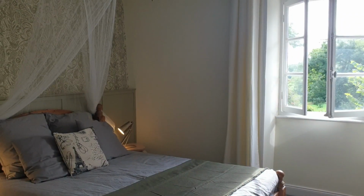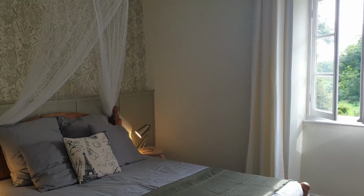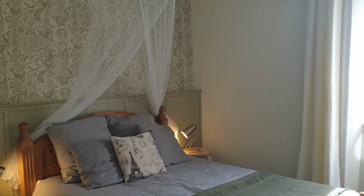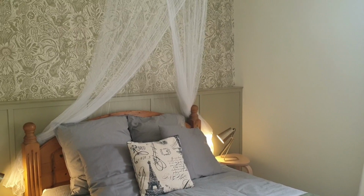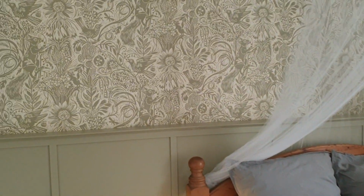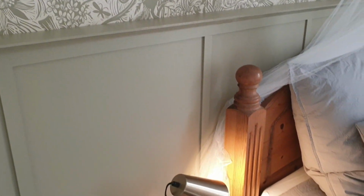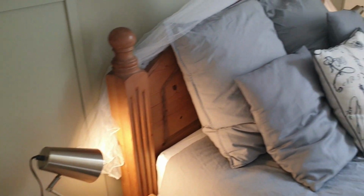After loads of hard work, here is the spare room. This is our guest room. We've got a mozzie net up at the moment because around September, October time, we do get mosquitoes occasionally. So if you're staying in this room, you get a mozzie net. We love the wallpaper in here. We had the panel colour matched paint. We've got gold lamps, pine bed.